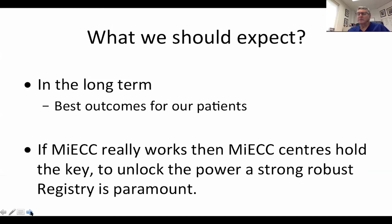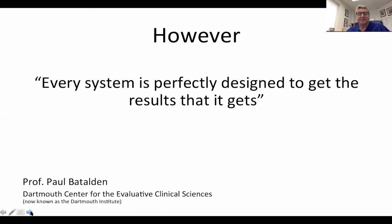So if MiECT really works, then MiECT centres hold the key. And to unlock that power, they need to develop a strong, robust registry to support the myriad of small randomised controlled studies that are published, and the COMEX trial.